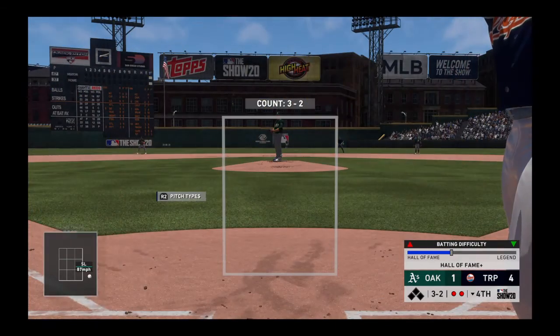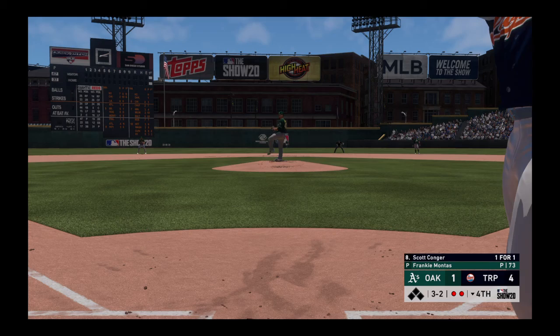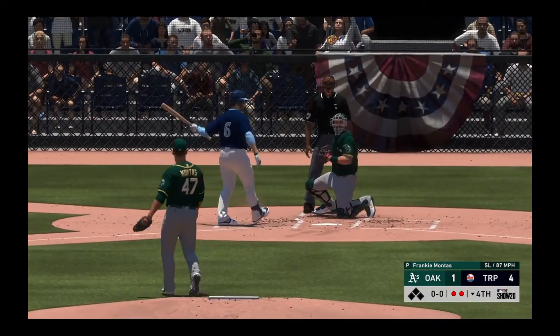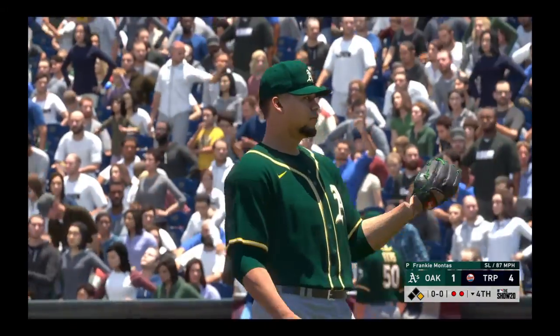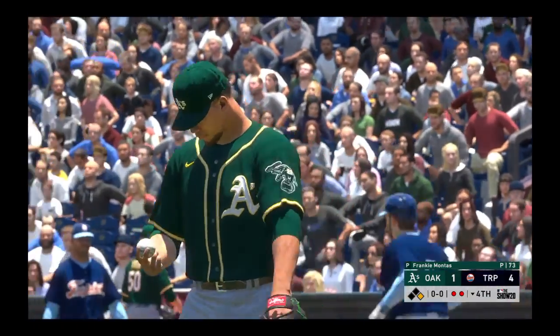Trying to pick things up where we left off. Scott Conger. He went deep in his first at-bat, and we'll see what he's got in store for us here. And that one's taken outside for a ball. He walked him. So no 1-2-3 inning here. They've got themselves a 2-out base runner. And I'm sure the manager is just fine with that.